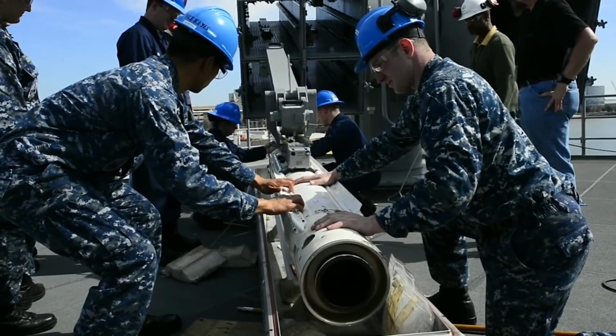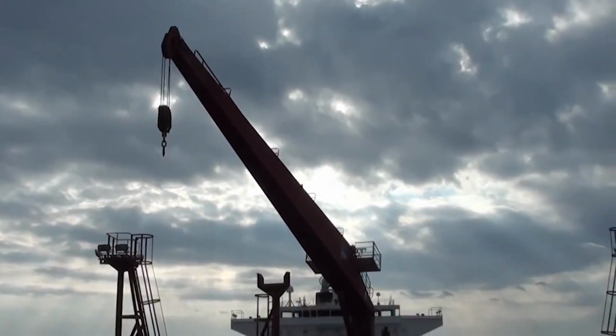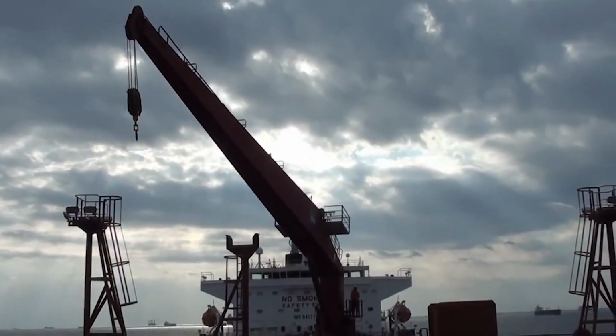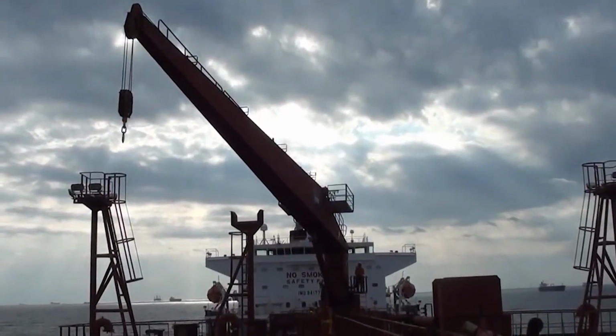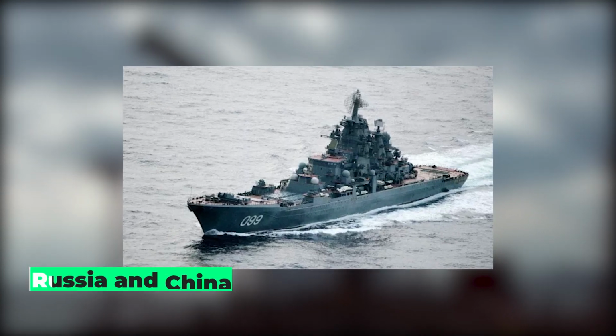The standard missile is more than 1,000 pounds. In the past, US Navy ships were equipped with cranes, but due to the dangers of rearmament at sea, they were removed. Possible confrontations with Russia and China increased the likelihood of naval rearmament.